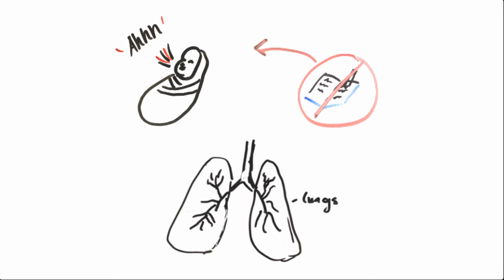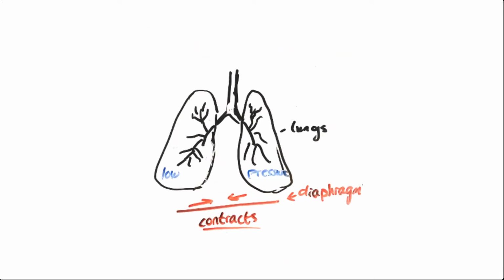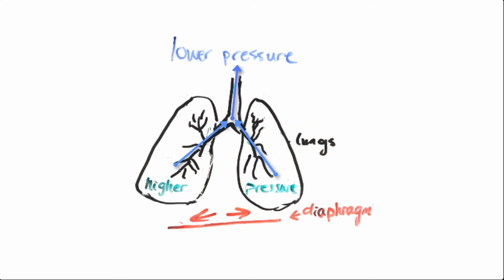To get air in your lungs, your diaphragm contracts and creates lower pressure within your lungs. This means that the air outside of your lungs has a higher pressure than inside. Air under higher pressure wants to move to the lower pressure areas. Because of this, the air outside your lungs moves inside, and you take a breath in. The opposite happens for breathing out.